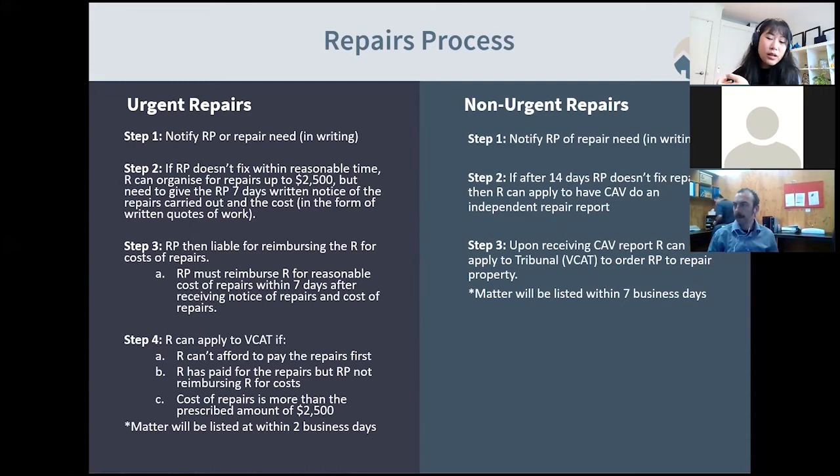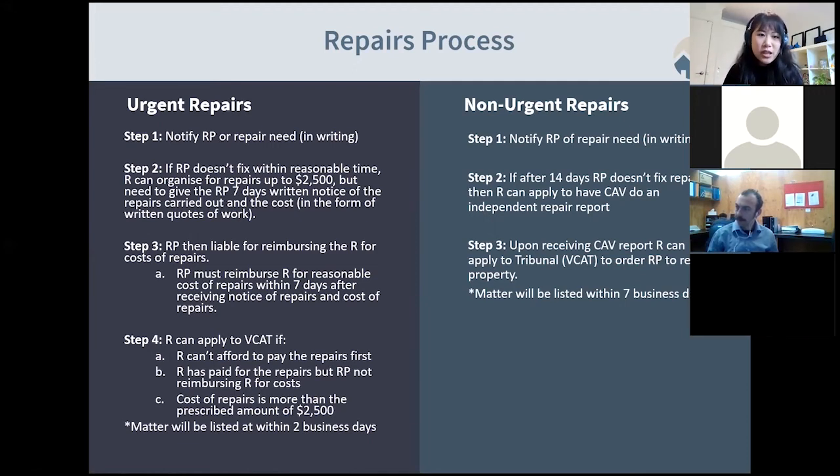And then if you can't afford $2,500, not everyone has that amount sitting in their bank account for repairs, you can go to VCAT first to try to get a repair order put in place, and that will be listed within 2 business days. So that's the process for urgent repairs. Again, if you're not sure whether it falls under urgent or non-urgent, you can always make the application as an urgent repair and also as a non-urgent repair. Have a chat to us about those circumstances so we can go into a little more detail, because there are a few intricacies there, but this is just the main gist of it, so you know roughly what you're getting yourself into.